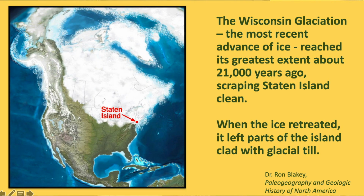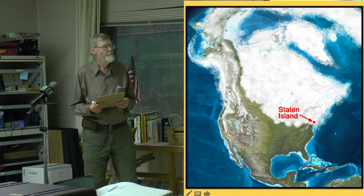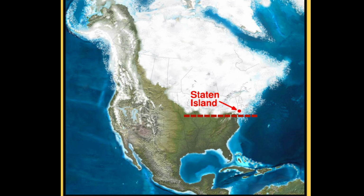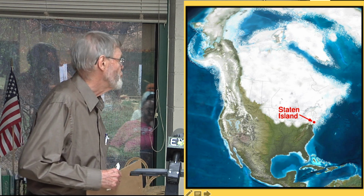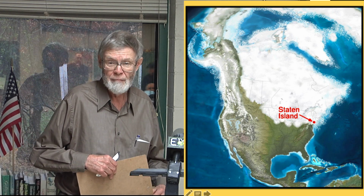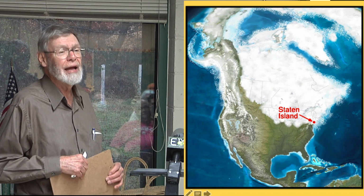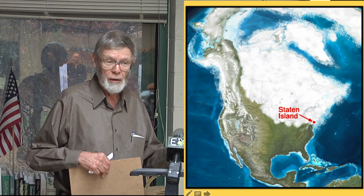I'm going to jump ahead a lot. Now we're yesterday. 20,000 years, a little more ago, the last of the great glaciers, ice sheets, kind of pushed its way down from the north and reached its greatest extent kind of right along a line, roughly right through the bottom of New York State, pretty much covering Staten Island. They tell us that just north of New York City, there was probably a mile of ice. That was a lot of ice, and it scraped Staten Island clean. That's going to be important for our Barrens story, too.